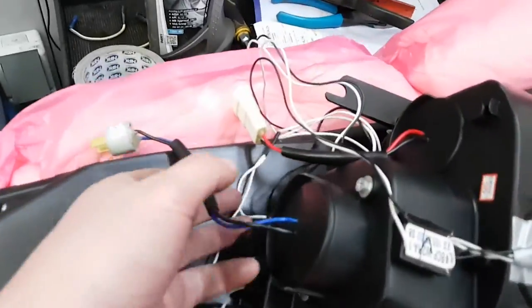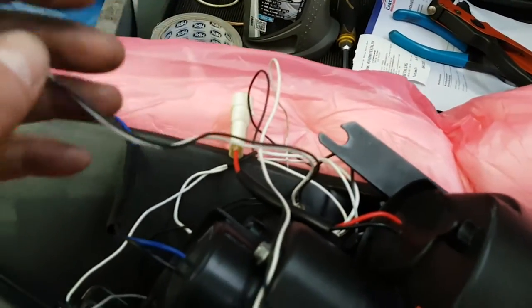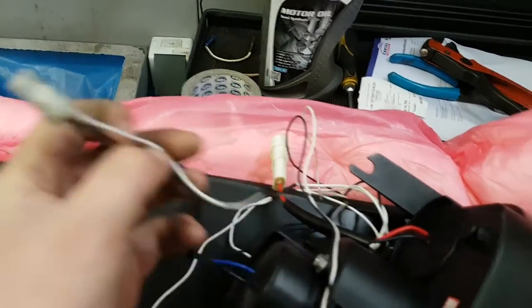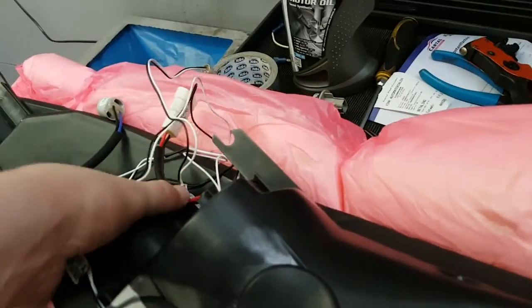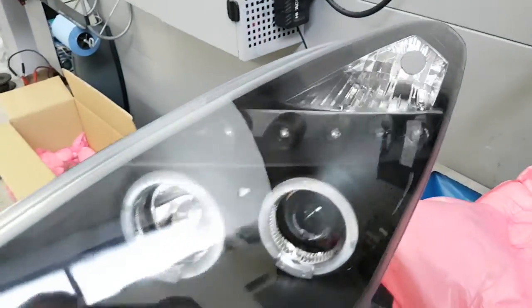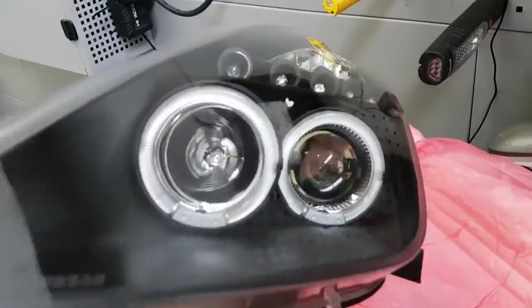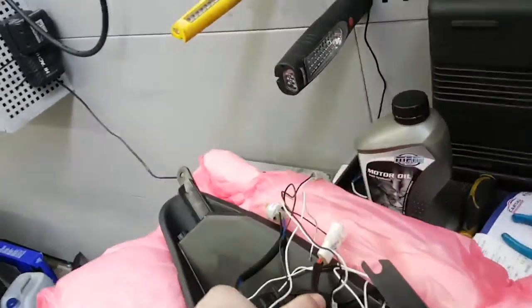The headlights are still not in. I need to put some wires together to make it work, and then they're awesome, really awesome. Thanks, Dad, for this happy birthday gift. And I'll keep you tuned.